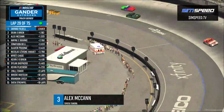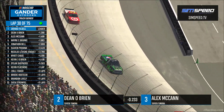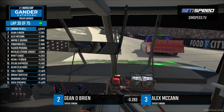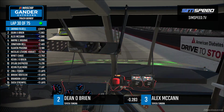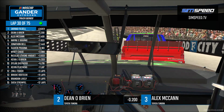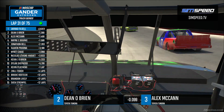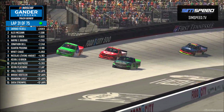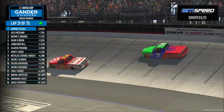You can see he's decided. Doesn't look like he's going to go back to the pits after that contact, but yes, contact obviously putting Dylan Shepard down the field. As you can see, the battle now for P2. Alex McCann is now in this fight. As you can see, Dean O'Brien, he did. Oh, it was a bit of contact. Late block from Dean O'Brien caused that one. Yes, and oh, it has touched the wall on the exit as well.